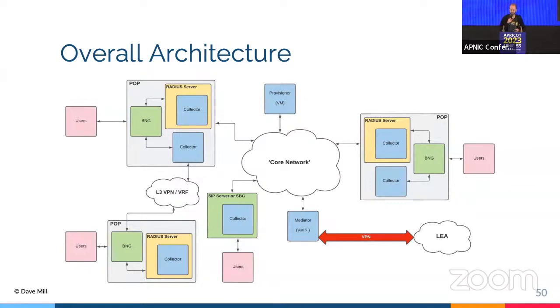Okay, so this is what an ISP might look like when it's got OpenLI fully deployed. And for this, we might want a laser pointer. To start, we've got a very standard POP up in the top left here. This is a fully fledged POP: you've got your own RADIUS server locally, you've got your BNG there, and you've got the physical space to put a physical collector in that POP. So you're just connecting a 10 gig or whatever interface from the BNG into the collector, and that POP is dealt with.